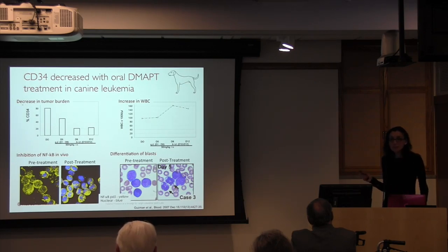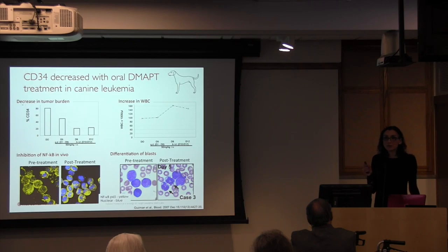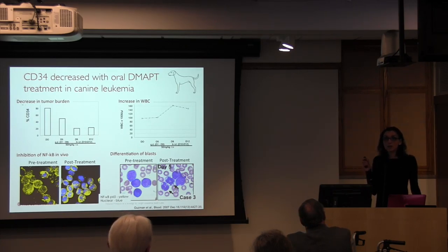So these pieces of evidence confirmed that indeed parthenolide inhibits NF-kappa-B, but the surprise to us was that in vivo, in dogs, the DMAPT was inducing differentiation rather than just immediate cell death as we saw in vitro. This was a major change for how we wrote the clinical trial, because then we thought, maybe it's a good idea to first decrease the white blood cell counts of the patient, because you don't want to have tumor lysis syndrome in people. We did observe tumor lysis syndrome in one of the dogs.